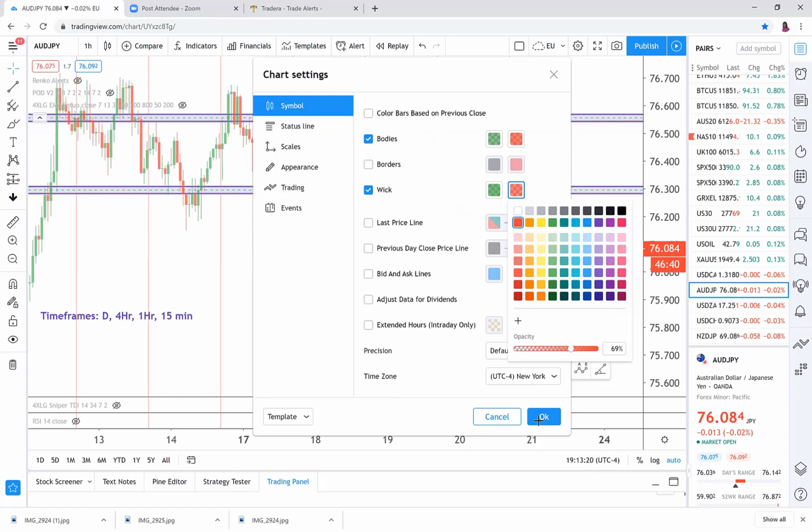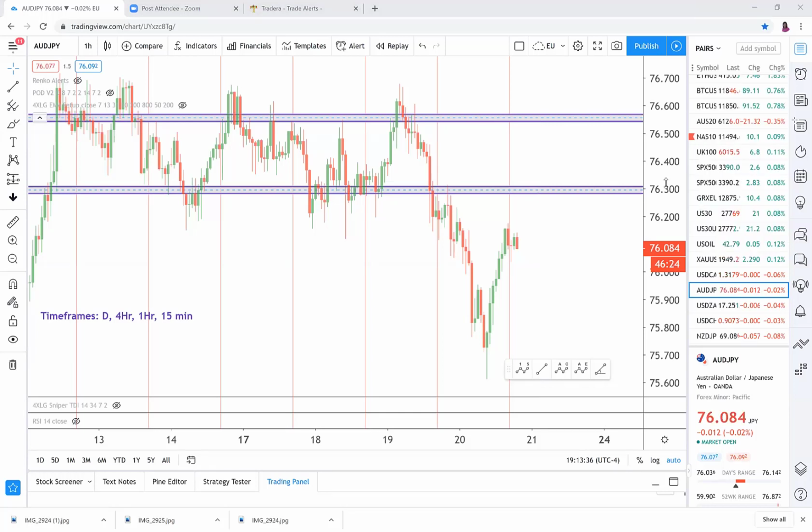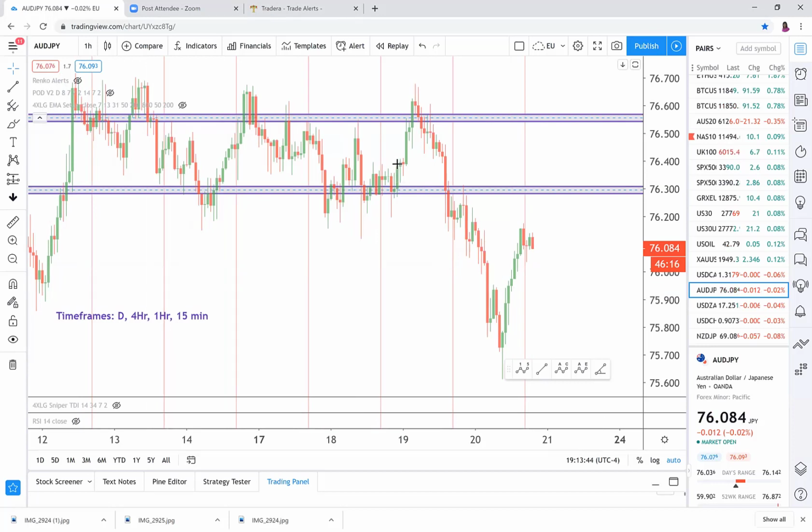So this is what you'll see typically. I just wanted to make sure that you were able to change that if you wanted to. A lot of us customize our charts. I know Derek does as well. So anytime you see a green candle, that means price is increasing. When you see the red candle, that means price is decreasing.